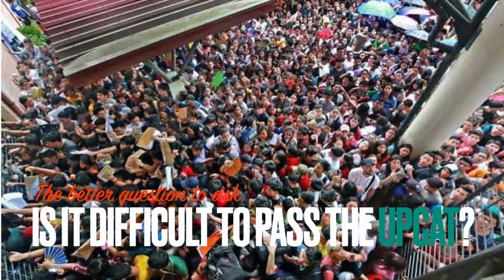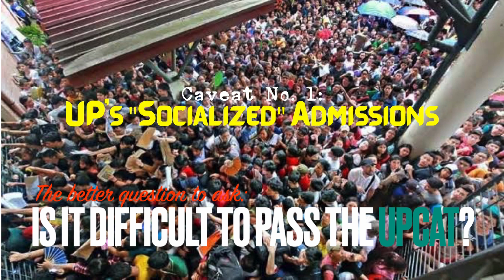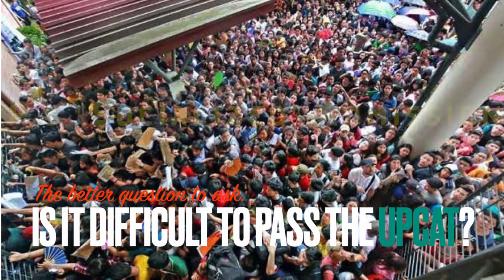But wait, there are actually a few more caveats to that. First is the fact that UP, being a public university, institutes some form of socialized admission. To put it simply, it aims to assure that students from poor families as well as the indigenous sectors but with good potential are given preferential opportunities to enter the university. This works to your advantage if you belong to either group, otherwise it means even less available slots to fight over with the rest of the other candidates for admission.